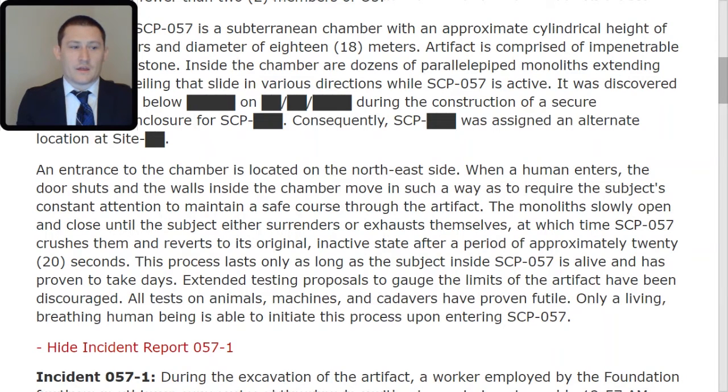This process lasts only as long as the subject inside SCP-057 is alive and has proven to take days. Extended testing proposals to gauge the limits of the artifact have been discouraged. All tests on animals, machines, and cadavers have proven futile. Only a living, breathing human being is able to initiate this process upon entering SCP-057.